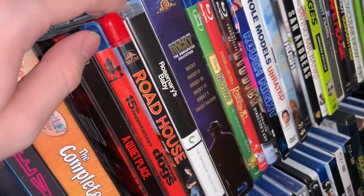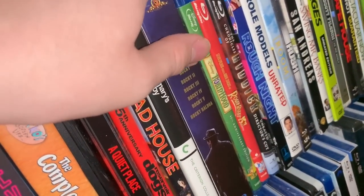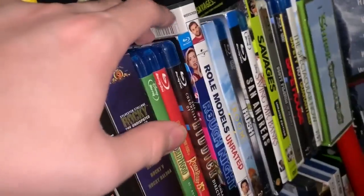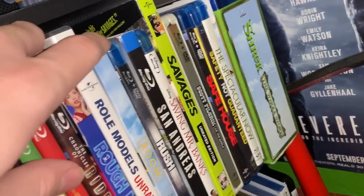Reservoir Dogs, Roadhouse, Rosemary's Baby, all the Rocky films, Robin Hood, Roger Rabbit. These two are essentials for any collection. Rough Night. Some of these films, you guys are probably like, does he even like movies? Yes, I do. I just have guilty pleasures.